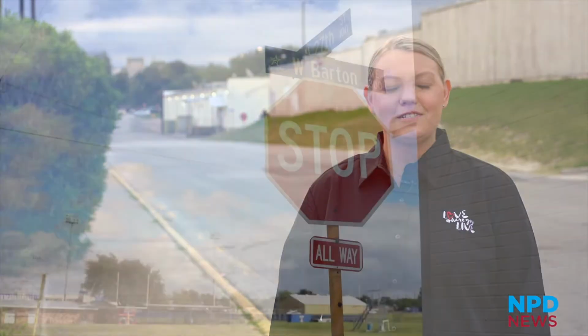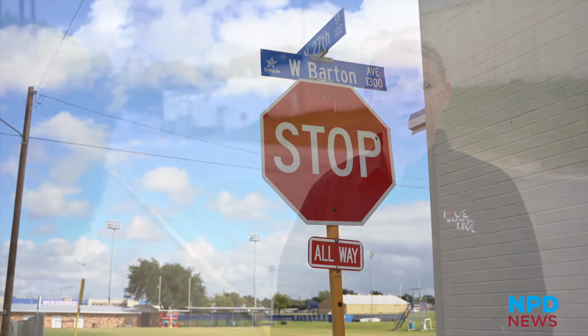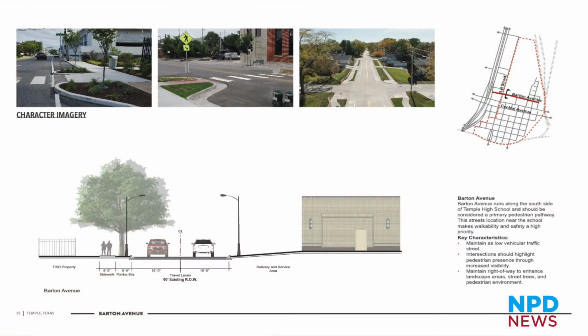We are here on Barton Avenue. This street is located just south of Temple High School, and it's a key pedestrian pathway for many students that are traveling back and forth to the high school. We would like to make several different improvements to this street to include landscaping, improved pedestrian pathways to maintain the safety of the area for the pedestrians who are walking down the street.